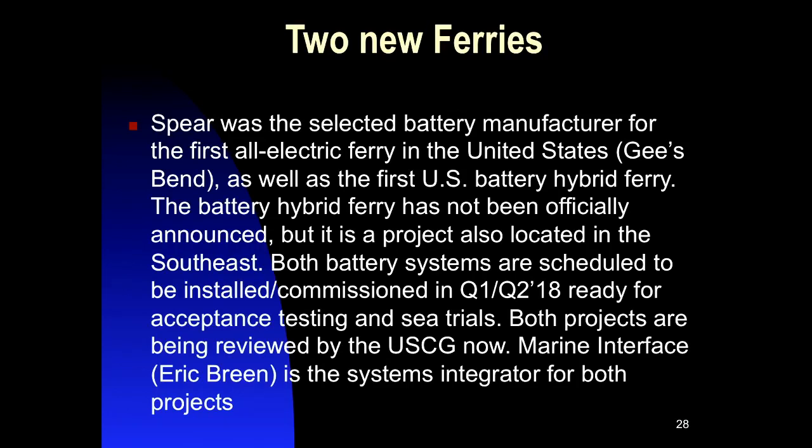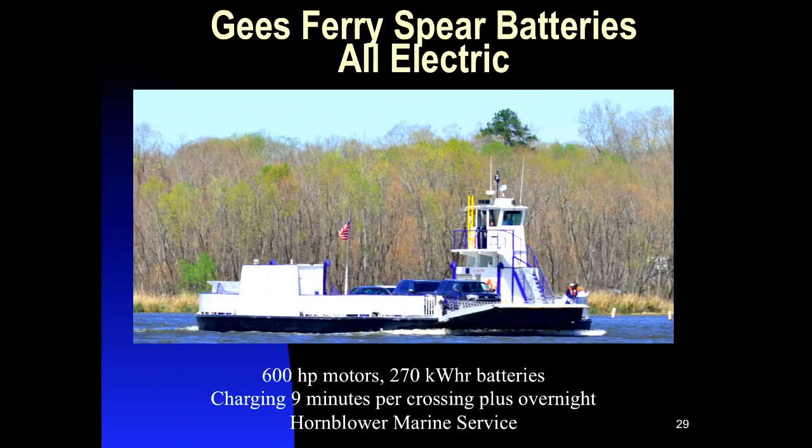Two new ferries, this is recent, like a month or 2 months ago, two new ferries were announced down in the Gulf of Mexico, Alabama, and somewhere near there. There's a picture of it, and they're changing out diesel engines and putting in electric motors.